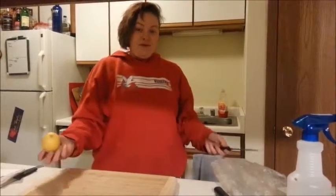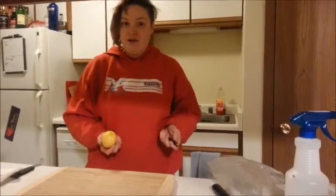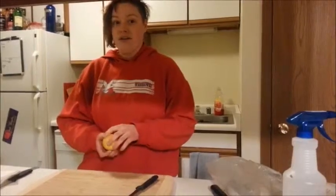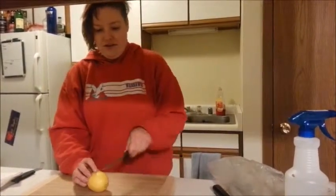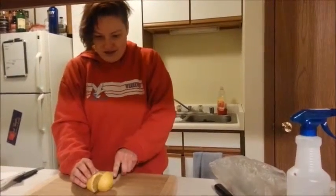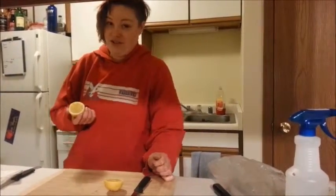So aside from the other great uses we've talked about, lemons can be used for cleaning as well. So first, I want to show you guys how to remove hard water stains with a lemon. To do this, all you need is a lemon. That's it, just a lemon. So, we will take our lemon, cut it in half, and go find some hard water stains.